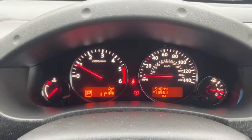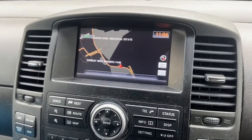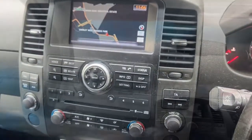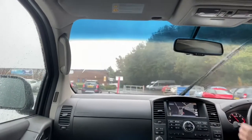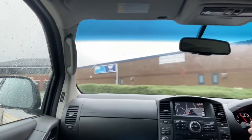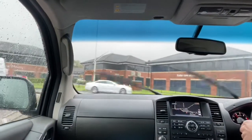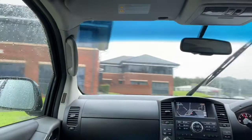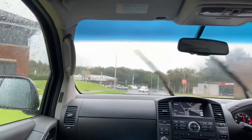54,000 miles. Quarter of a tank of fuel. Sat nav's working all fine. Now I'm going to set on my phone and I'll take it for a test drive. Started well, and I can tell straight away it drives good, goes through the gears really smoothly. Yeah, which is really good right now.